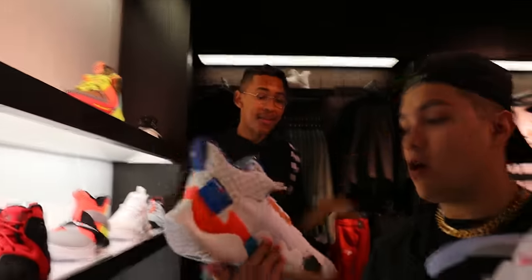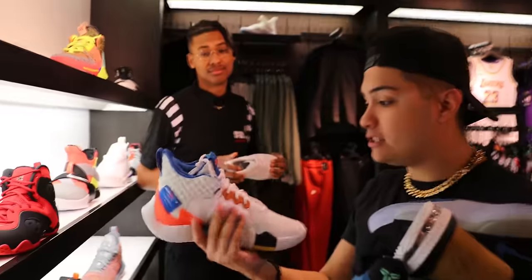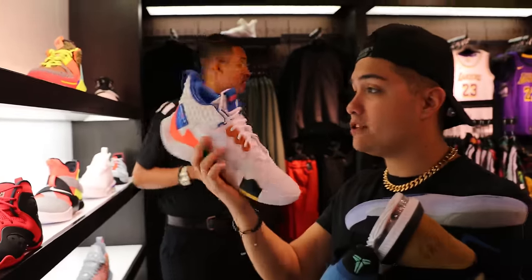125 for the price. 125 only? On all white shoe, not too colorful, but nice to rock in and off the court. I think we're gonna have to go with this Westbrook today.